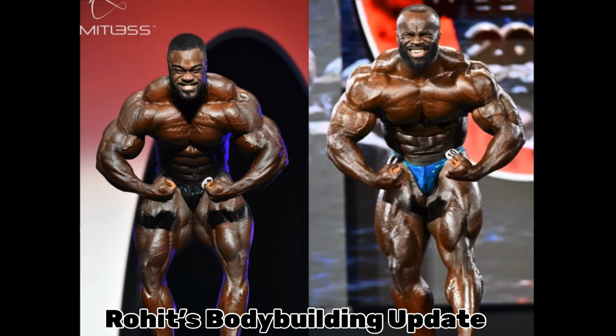So this overall comparison, I would give to Samson Dauda. Samson Dauda wins this comparison according to all the poses. Most of the poses he won. So this comparison goes to Samson Dauda.